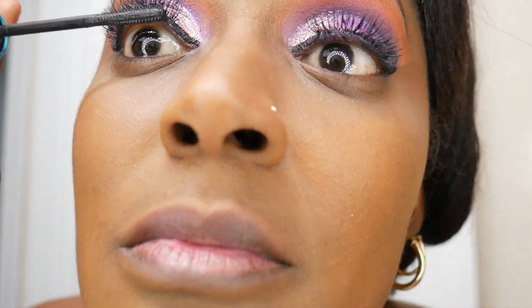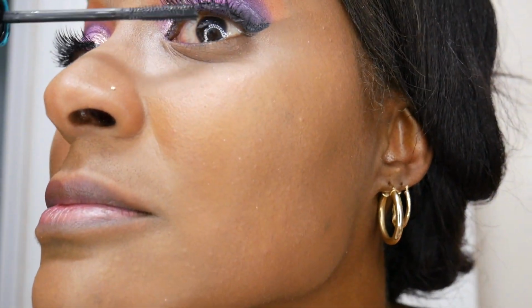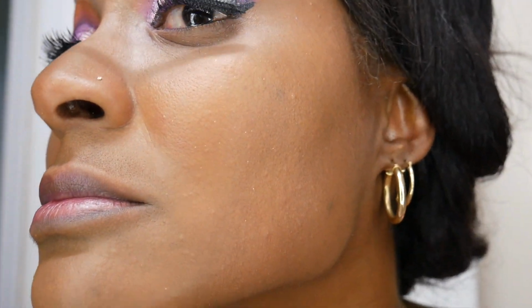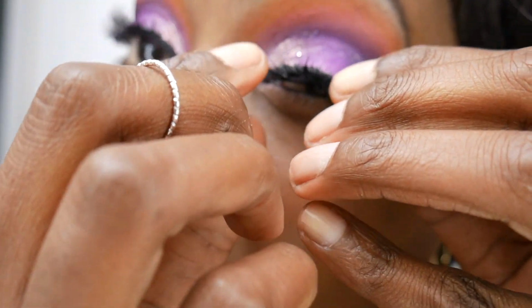I love these lashes. They're so simple and easy to use. I would have never thought that I'd be wearing magnetic lashes. But here I am wearing magnetic lashes and I love them. And I highly recommend them, especially for those who don't want to use any glue on your eyelashes, which I'm one of. I prefer not to. I don't like the thought of putting glue on my lashes.